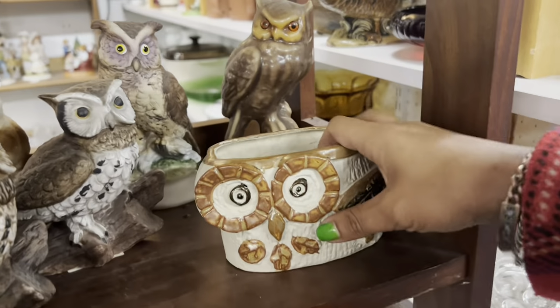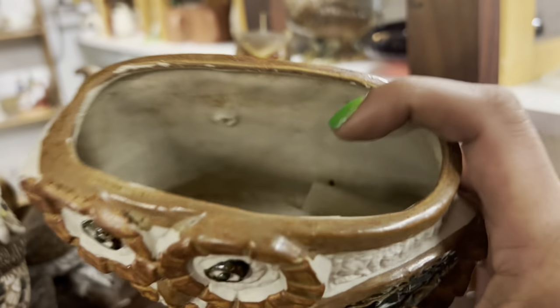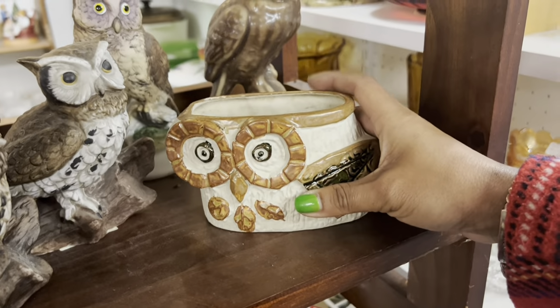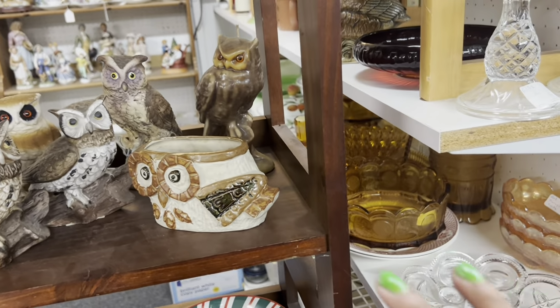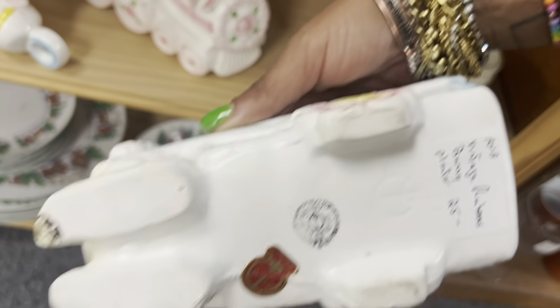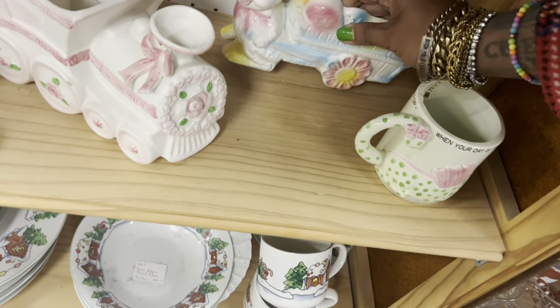I like this owl planter too. I've bought a couple like that recently. They've been kind of hit or miss. It's a fun shape. $10 is definitely the right price. But I'm kind of looking for something that makes me gasp. Look at this bunny planter. Rubens, $25. That's about retail, and it's got a little bit of wear.